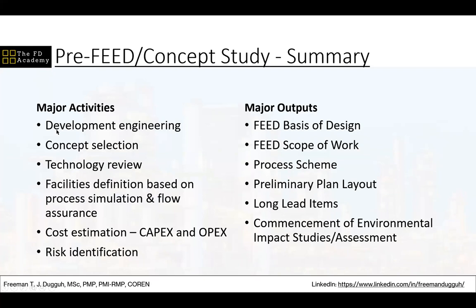But in a situation where it is the same company performing concept selection and FEED, then there might be less importance on the basis of design and scope of work. Still, they will be needed. They will be part of the project, because the owner wants to be sure that the project is being designed according to the right basis. So yes, they are important, but they are more important when it is two different companies handling it.